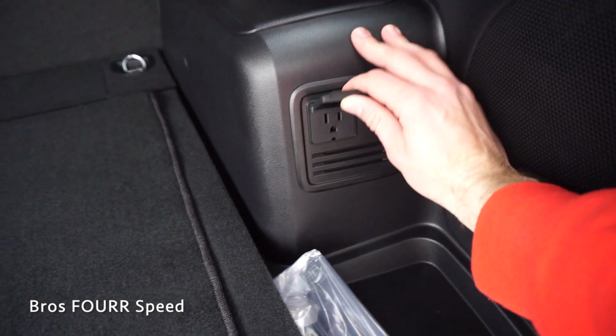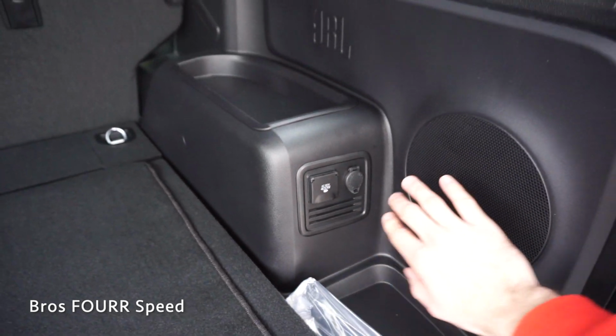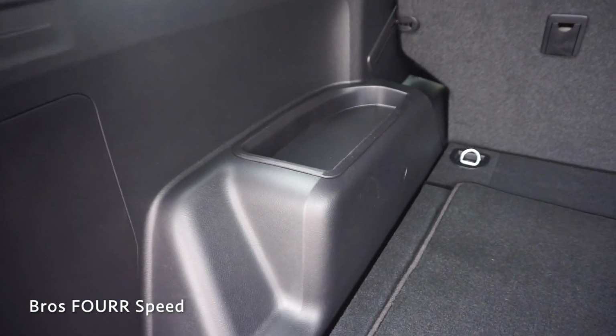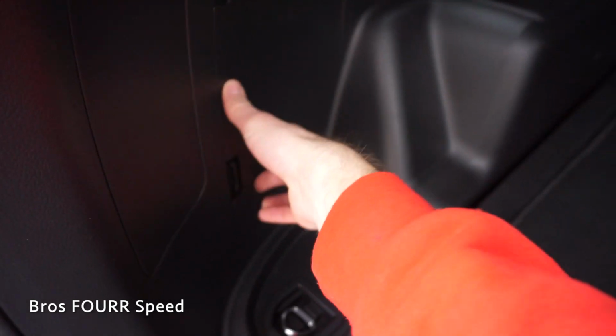This is the power outlet on the far right that I showed up front, how to control that on and off. There's a 12 volt, another speaker, and a little bit of storage space on both sides of the wheel arches, which is nice to see. There's also a compartment on the side here for anything that you want to store in there.